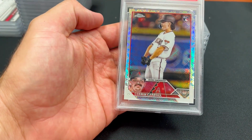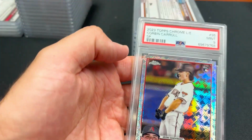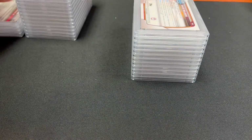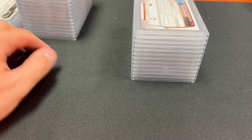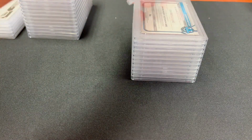We have Corbin Carroll. This is one that I really wanted to gem. It is slightly off center, and we ended up getting a 9, so that's an Image Variation Logo Fractor. So I'm kind of bummed about that. I was 50-50 whether that would or wouldn't gem. I decided to send it in anyway, and I guess I shouldn't have.